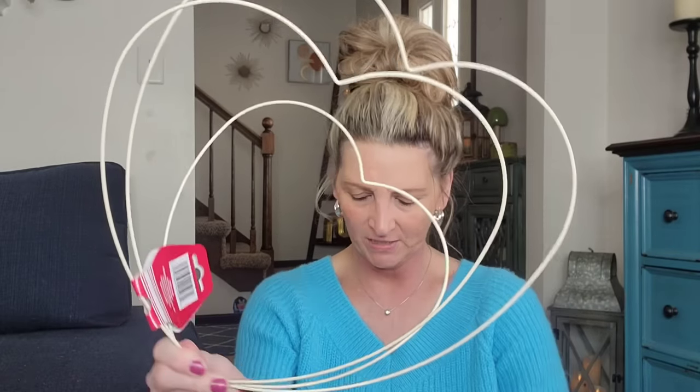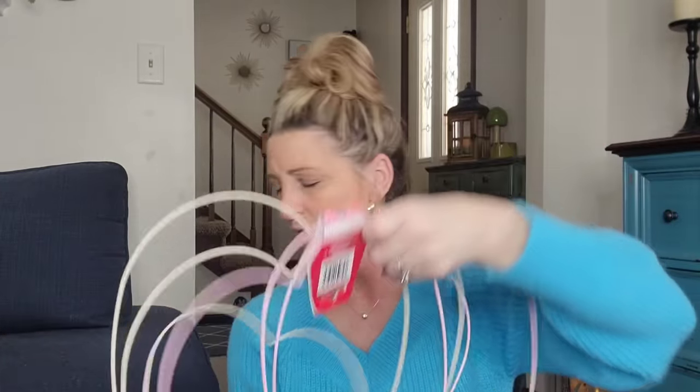And these I thought were pretty cool. I might not do anything but just hang these on the wall if anything. They do have them in two different colors, and these are the three-piece heart-shaped rings, really like wreath rings. So they have this taupe color and they have the pink. So again, you can do something completely different with these. You can cut them apart and do something else. You can hang them on the wall, hang them from the ceiling in different heights and lengths and all that. So I thought those were pretty cool.